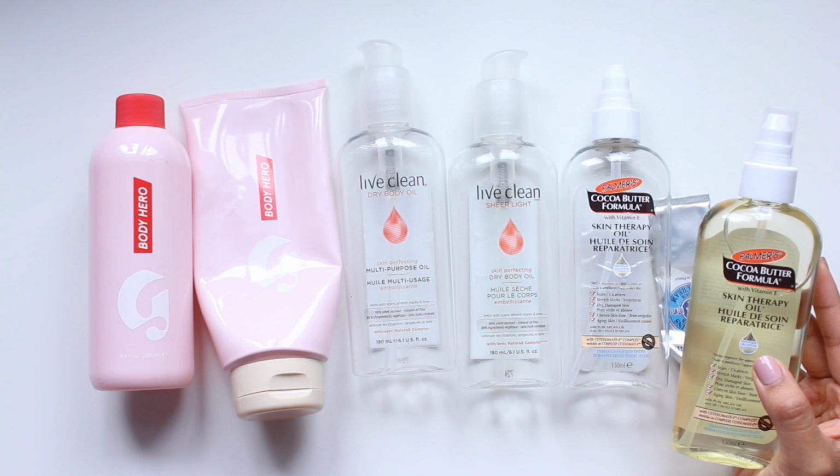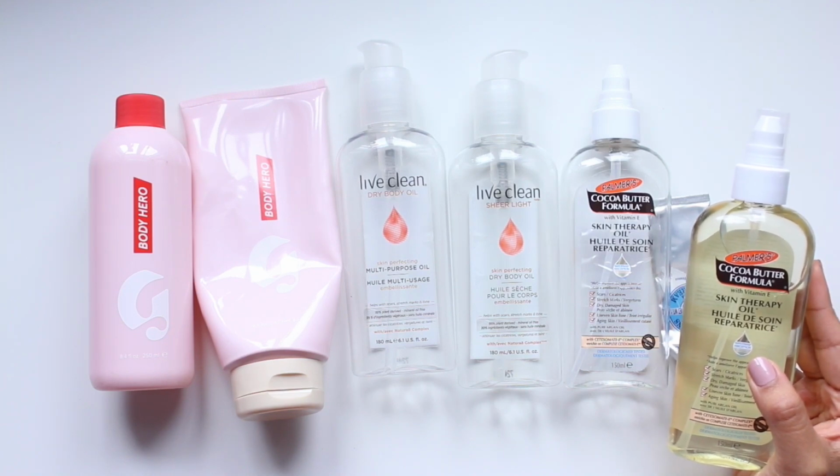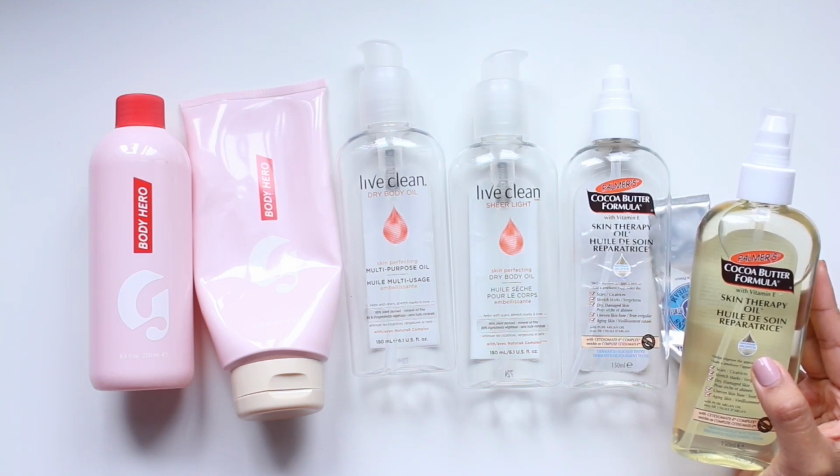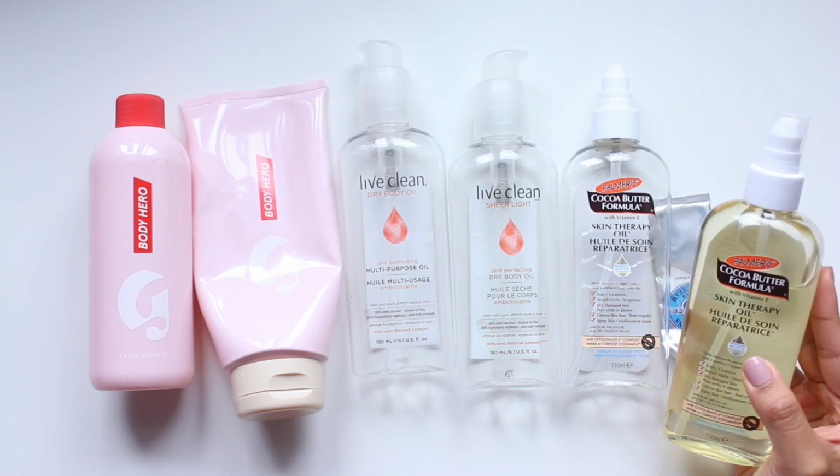I like the oils especially on my tummy just because even though stretch marks are hereditary, so if you get them, you just get them, it's just genetics, it still feels really nice to put the oil on.